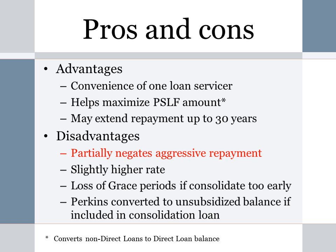Borrowers who are interested in the public service loan forgiveness program that we talked about in the third module, if you have any non-direct loans, then consolidation into the federal direct consolidation loan program can help you maximize how much will be forgiven under public service loan forgiveness by converting non-direct loans into direct loans. So once again, that's a distinct advantage for folks who are interested in the public service loan forgiveness program.